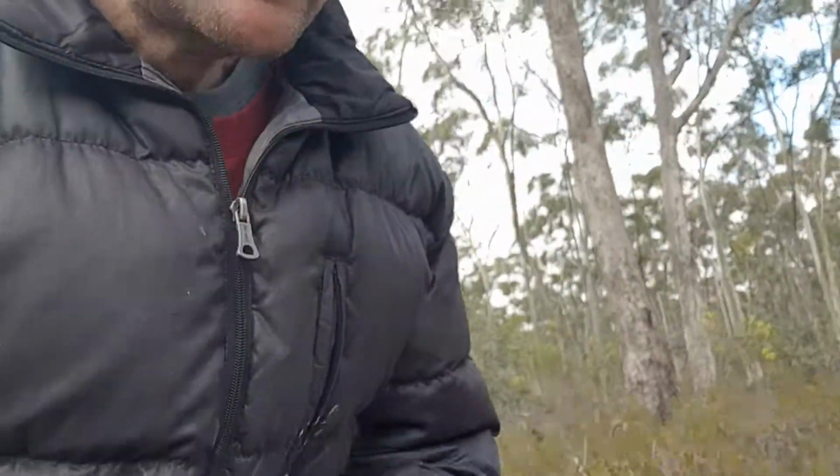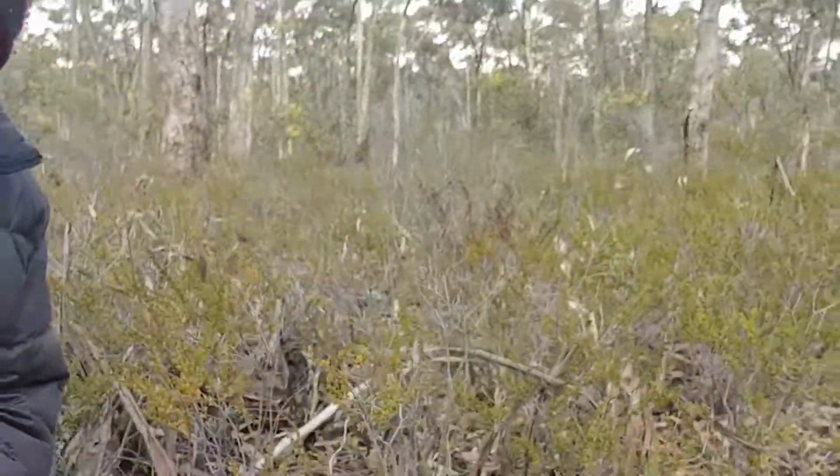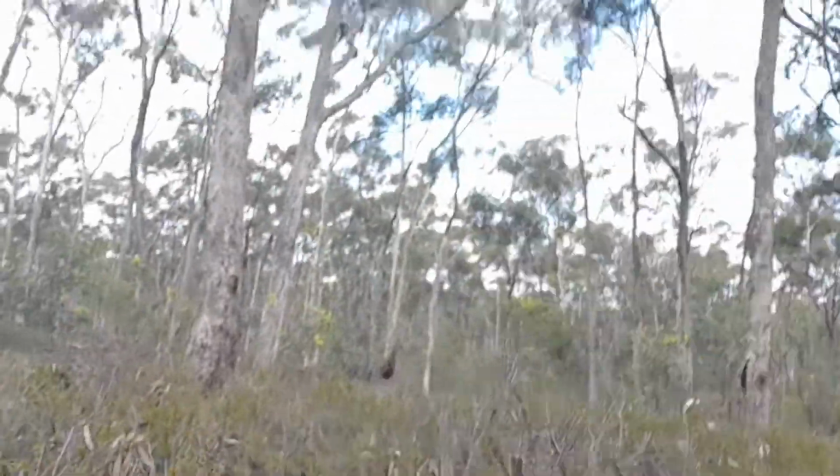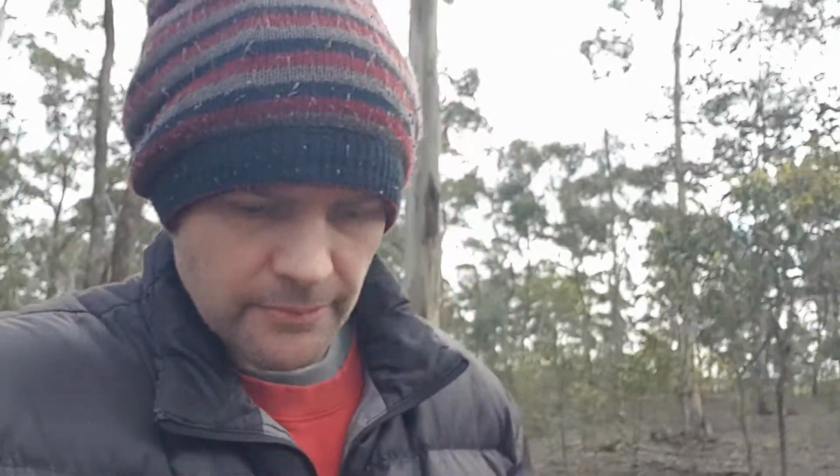And also snakes, it's a bit cold. It's only about 8 degrees now, so snakes won't be a problem now. Although snakes can be around. Look at this tree. Look at that plant. Nice small forest there, as you can see. Beautiful. Fair dinkum, mate. This is a fair dinkum awesome place.